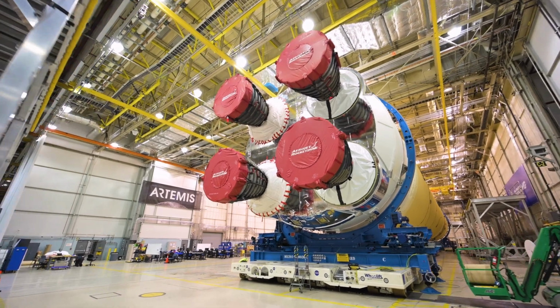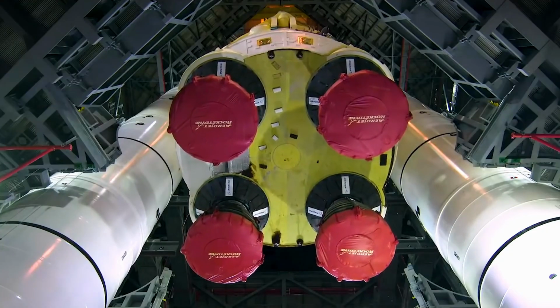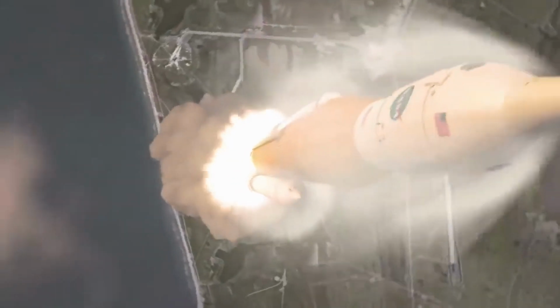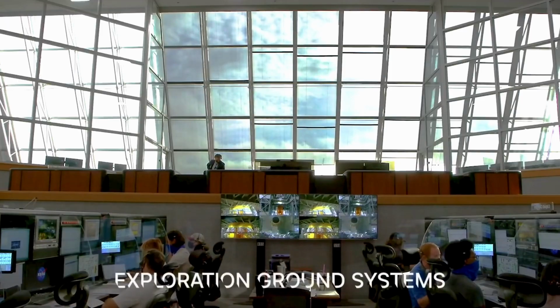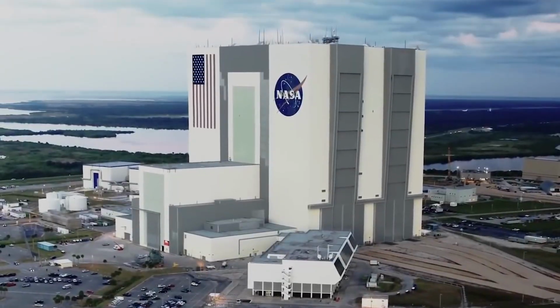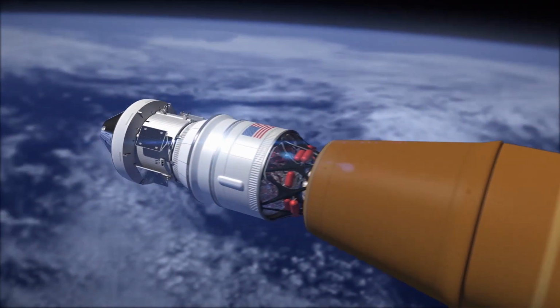Artemis I, formerly known as Exploration Mission 1, will be the first integrated test of NASA's deep space exploration system, such as the Orion spacecraft, SLS rocket, and the ground systems at Kennedy Space Center in Cape Canaveral, Florida. This will be the first in a series of increasingly complex missions.